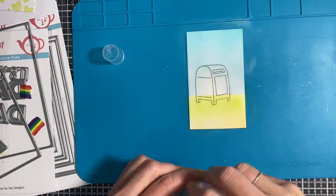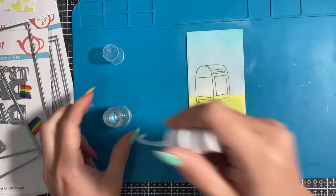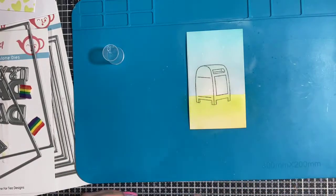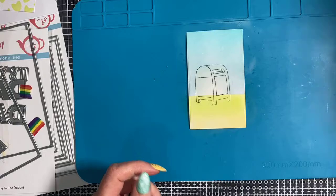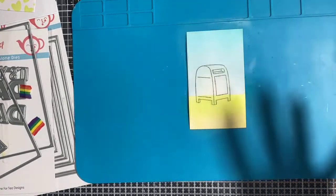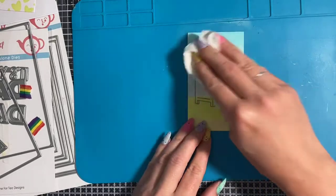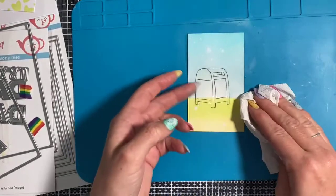That might be a bit too fine, so we'll just do a few bigger blobs. Again, I've not properly got my equipment around me, but I think this has done the job. So let's just let that settle for a few seconds, and then I'll use that paper towel to mop up any bits, and then we've just got some nice soft little bits of texture, which is cool.